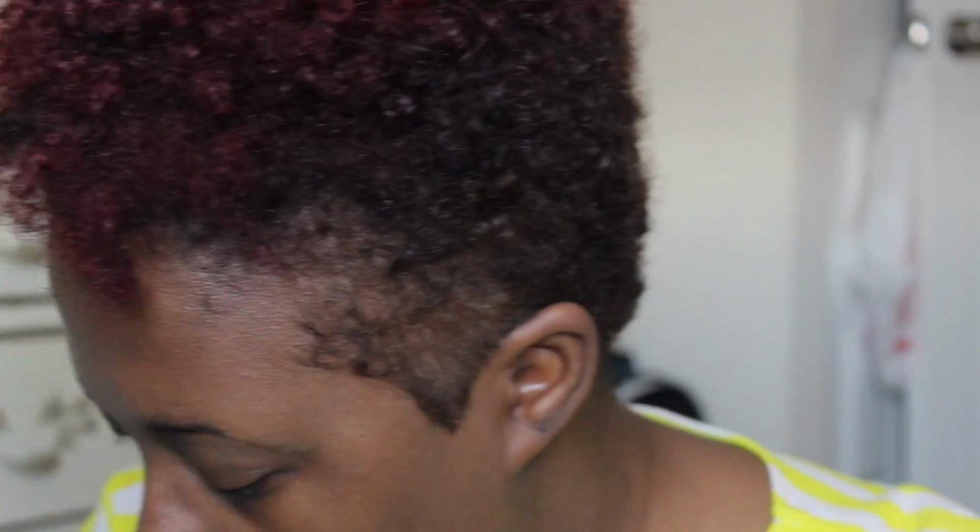I'm going to go on with my e.l.f. primer. I'm really enjoying this primer, and I used it with my go-to foundation, which is Makeup Forever, and now I'm in the process of trying a few different foundations, which I'm going to share with you guys. So I'm going to see how this primer works with those. Then I'm going to go in with my Spiked Pencil by MAC to do my eyebrows.